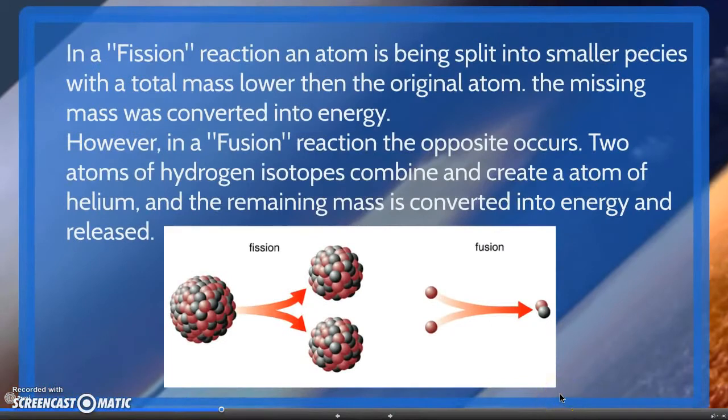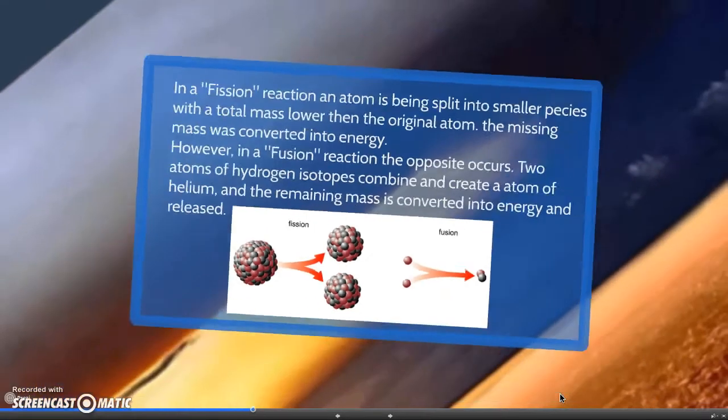In a fission reaction, an atom is split into smaller pieces with a total mass lower than the original atom. The missing mass was converted into energy. However, in the fusion reaction, the opposite occurs. Two atoms of hydrogen isotopes combine and create an atom of helium, and the remaining mass is converted into energy and released.